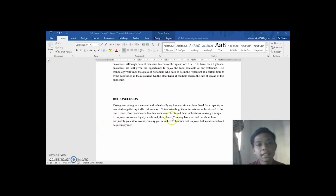Okay, for conclusion, taking everything into account, a people counting framework can be utilized for a function as essential as gathering traffic information. Notwithstanding, the information can be utilized to do much more. You can become familiar with your clients and their preferences, making it simpler to improve customer loyalty levels and thus sales. You may likewise find out about how effectively your store works, helping you implement strategies that improve operations and streamline product delivery.